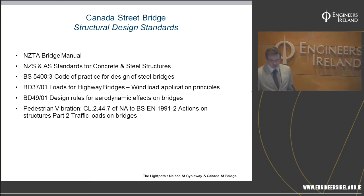As you can see there, BD 37 had to be used for the wind load applications, BD 49 for the aerodynamic effects, and the bridge manual refers you to the British National Annex of 1991 Part 2 with regard to assessing the pedestrian vibrations. The substructure was designed to the New Zealand standards, so it was a real mishmash of everything really.